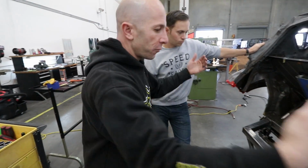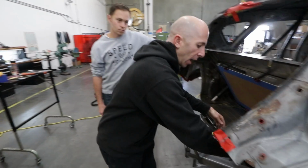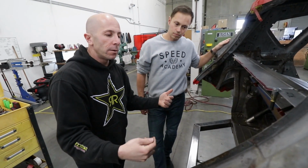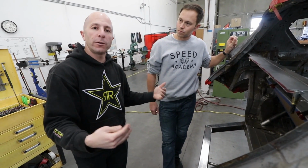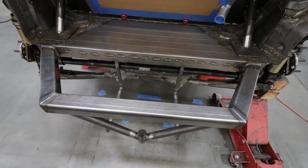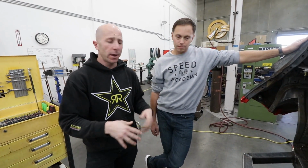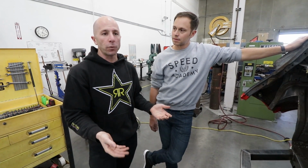We cut off the front and rear of the car. The way the Formula Drift rule is, you can do whatever you want behind the rearmost suspension point. So we basically cut the car off. And the reason we do that is because the cars get hit so much in the corners, and the front and the back, we need to be able to fix it right.